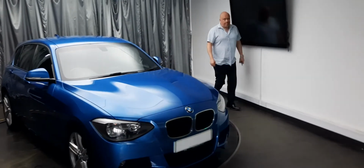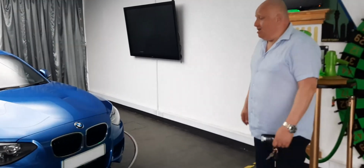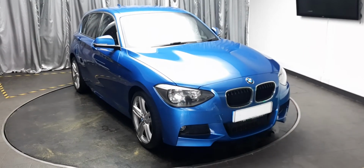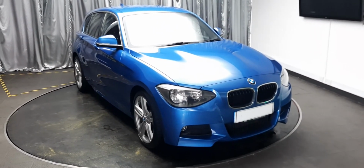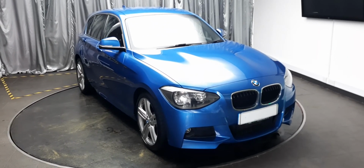Paul likes the car, don't you? Absolutely beautiful car. It's a stunning BMW. Stunning car. You'd never go wrong with it. I completely agree. All the more reason for you to come on down and see it for yourself. As Paul said, when it comes to BMWs, you're never going to go wrong with it.